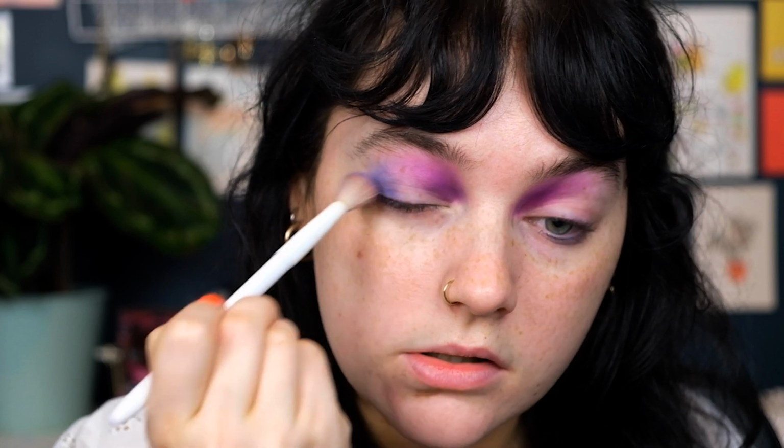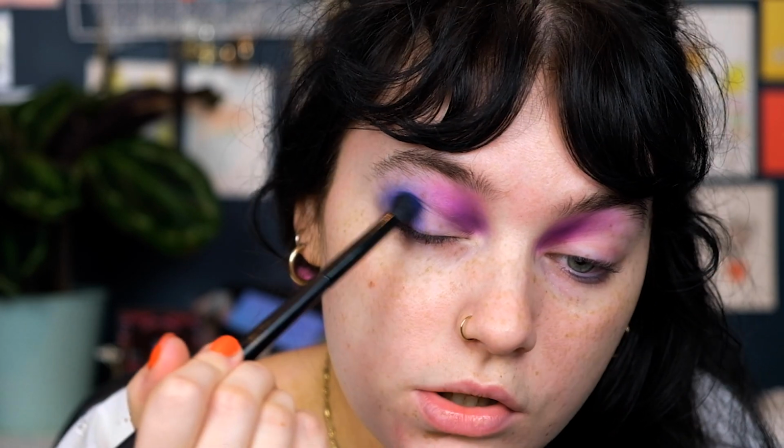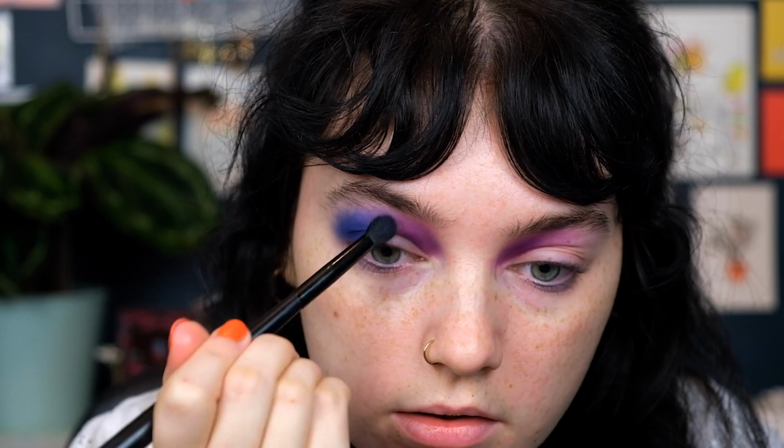And then I'm just going to wipe that brush off, and I'm going to go into the shade Lavish, which is the bright cobalt blue, and I'm going to put that in the outer corners and up into the crease to meet with that purple. I might take a different brush because it's such a big, loose, fluffy brush. It was not really putting the colour down the way I wanted it to. So I'm going to take a smaller brush, and then I'll just blend where they meet in the centre.